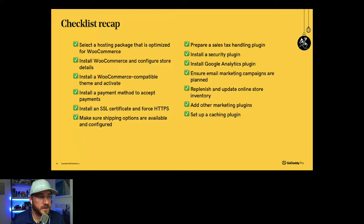Installing a security plugin, installing Google Analytics, and specifically Google Analytics Pro as well to make sure that you're capturing all that e-commerce data. Ensure that your marketing campaign emails are planned ahead of time and tested, and make sure that they're working. Replenish and update online store inventory. Now's the time for that too. Sometimes it takes a little bit of time for you to get new inventory to your warehouse, to your store, to your home. Make sure that you're doing that now while you have the time. Adding other marketing plugins, which I listed a few of there, and setting up a caching plugin.